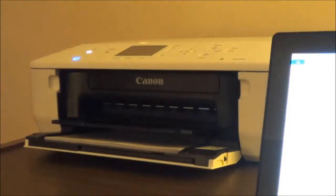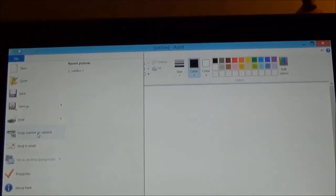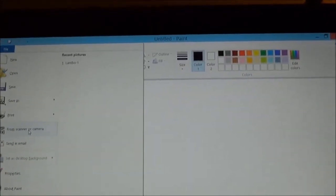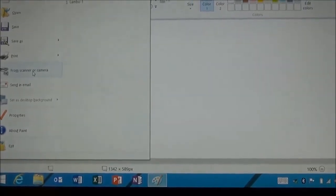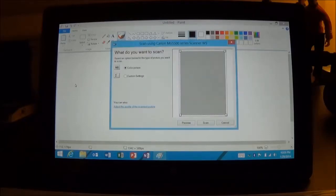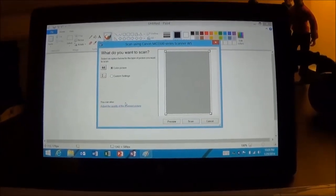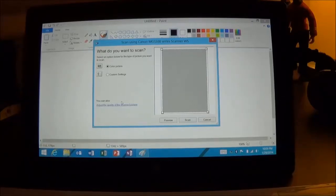And it's a fairly automated process within RT. Let's get you a little closer so we can see that we are going to scan a color picture. Now, we can adjust the quality of the image that we're scanning, which I think defaults to 300 dpi, which is a fairly good image quality.